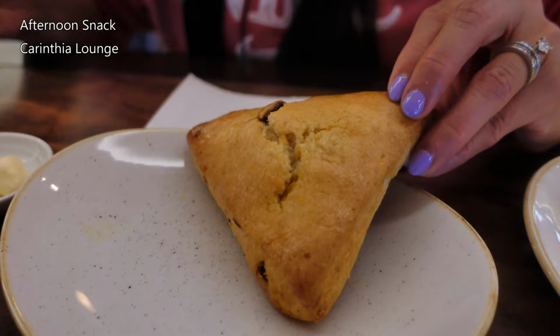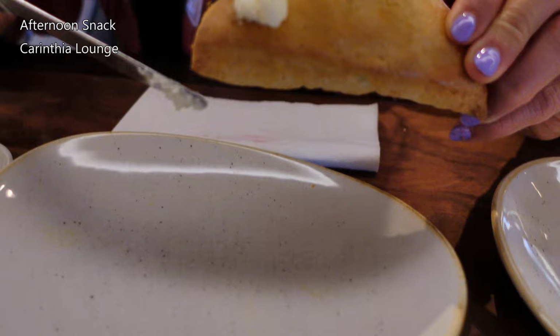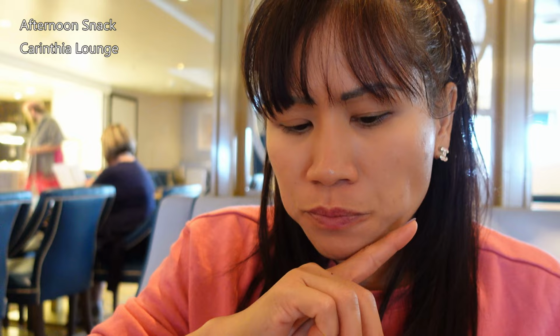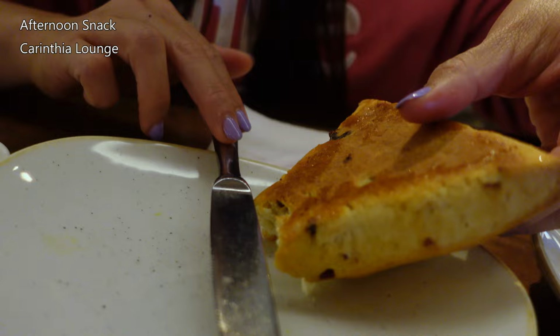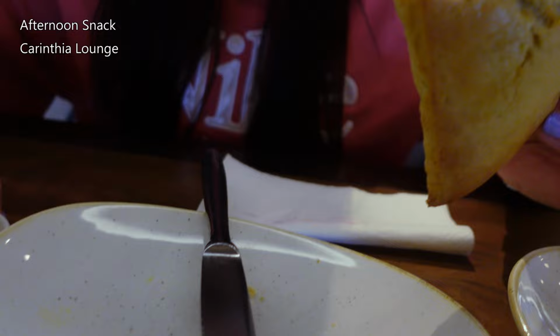This one is different from the traditional one that they serve at the afternoon tea. So moist. I love the scones. They have the best scones. So delicious. I do like the original, the traditional one better. The orange flavor, it's okay. I personally just don't like too much of orange flavor.